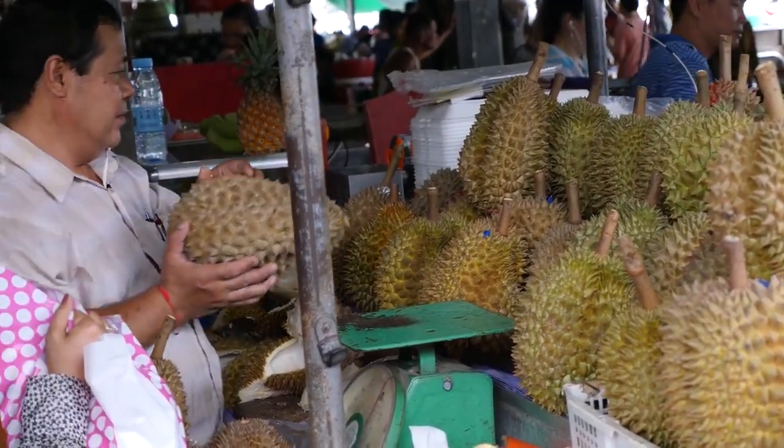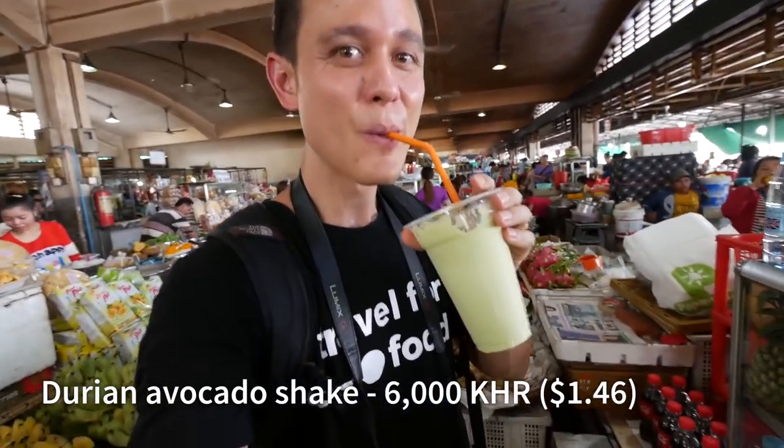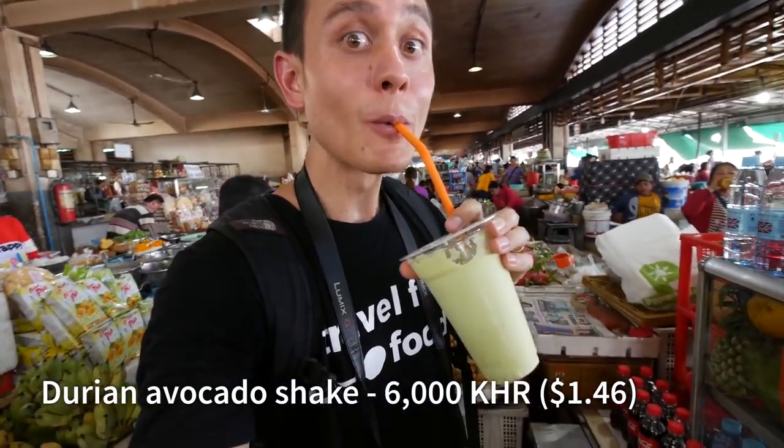You can just smell it within the humidity of this market, and it's definitely my favorite fruit, the king of fruits. I'm talking about durian. So this is a combination of avocado and durian shake. Whoa, that's thick.